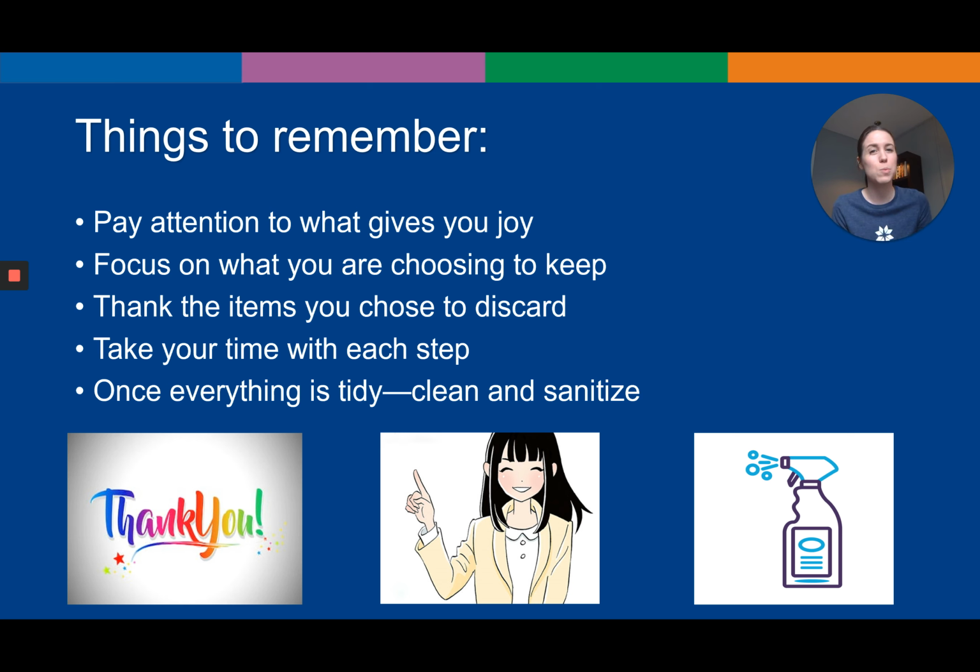And also make sure that when you're going through your items, focus on keeping the things that you want to keep. Keep the ones that give you joy. Focus on that instead of what I'm getting rid of. This exercise is not about getting rid of things. It's about focusing on the things that are important to you.